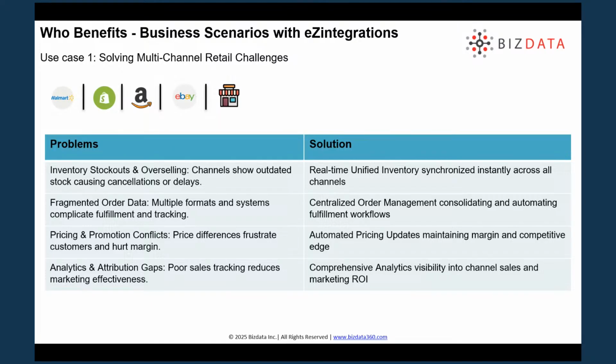The second problem I want to quickly go through is fragmented order data, where we have centralized order management, which you already discussed. Then pricing and promotional conflicts, which is a big one. You might have a promotional price on one channel, but not on another. When a customer sees a different price for the same product, it creates confusion, right? Our system maintains consistent pricing, as I told you in one of the challenges and solutions. It maintains consistent pricing and promotions across all channels.